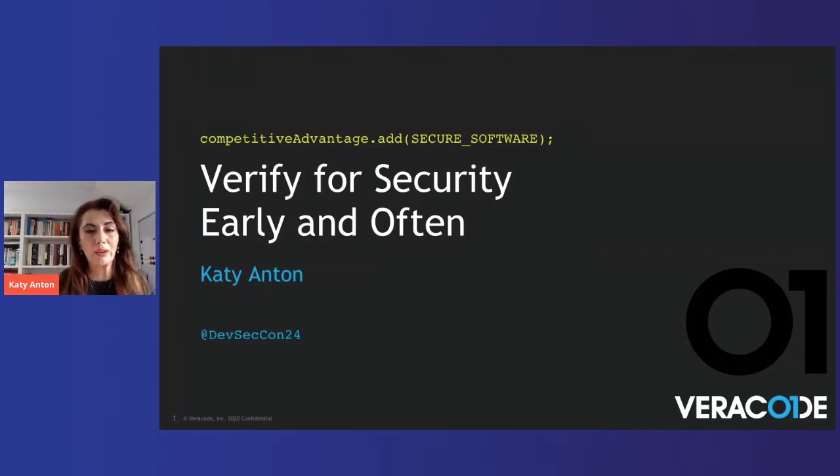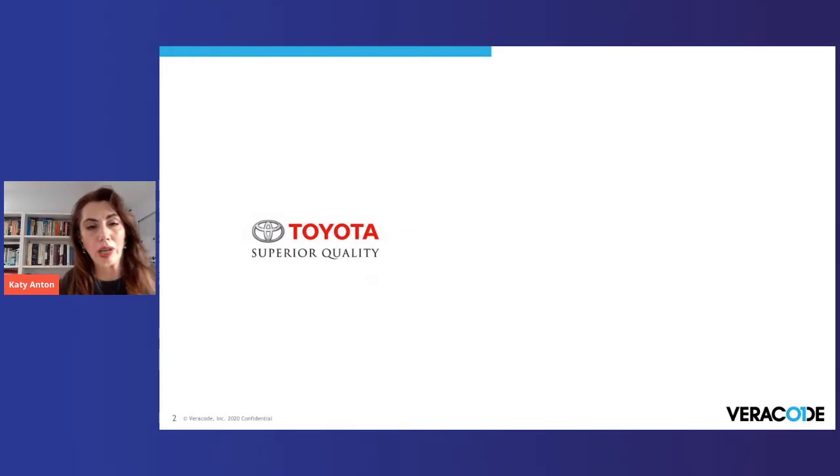The question is, can we do something better? And this is what we will explore as part of this presentation, where we will start the discussion by talking about quality. One of the companies best known for its quality products is Toyota.